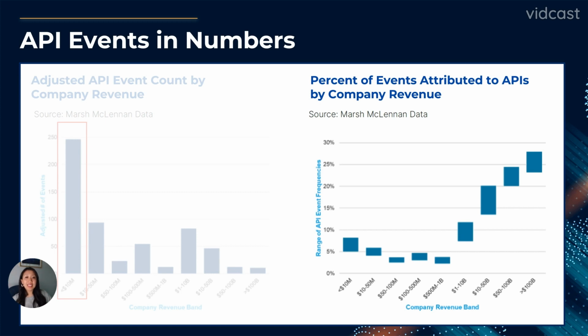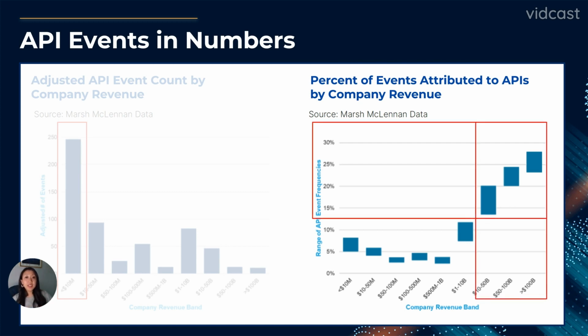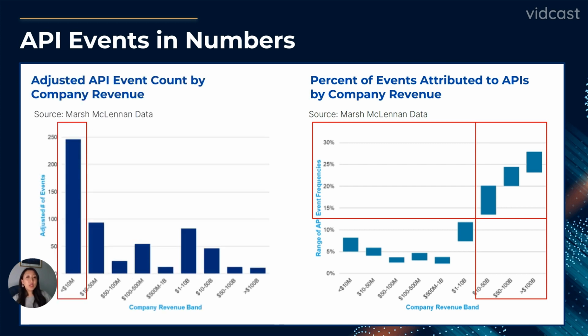When we do that, we see a whole different story. Here we're taking a look at the percentage of API events to all security events and lining it up to the company size. So what we see here is that companies in the billions face an elevated risk of experiencing an API related incident. And this is likely because of an increased deployment and utilization of APIs. And so therefore, this is resulting in higher exposure. So really, any way you slice it, big or small, API security really does have to be a security priority.